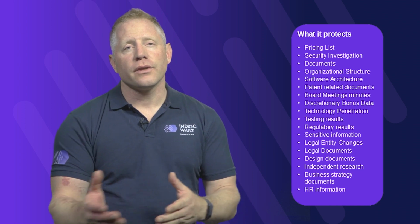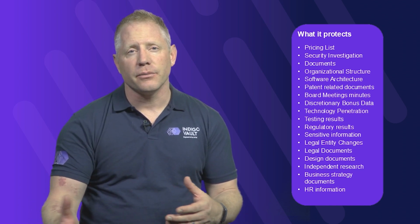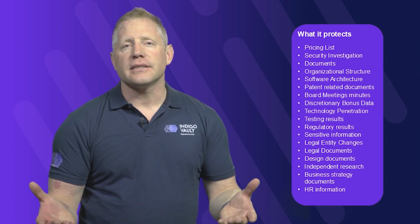Then, when you work with another company that might need to see those documents or might need to share, you might need to share them to, or they need to share to you. If both companies have Indigo Vault, you can share those documents in an always-on encrypted state, supporting zero trust initiatives, as well as meeting cybersecurity compliance needs.